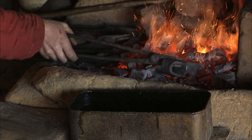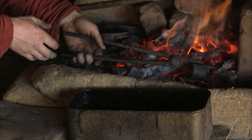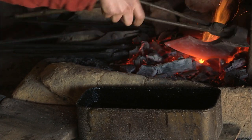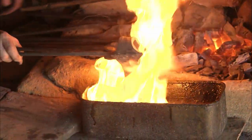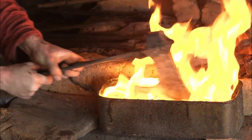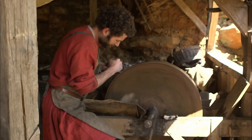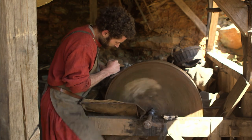The climax of the process, changing the qualities of metals, was one of the medieval blacksmith's most carefully guarded secrets. Martin heats the axe to a critical temperature, which changes the steel structure. He then quenches it in vegetable oil, which locks in this new hardness without distorting the blade, as water might. The side axe is finally sharpened on stone.